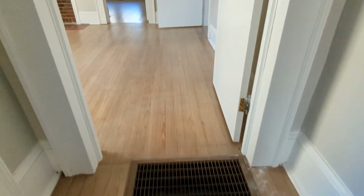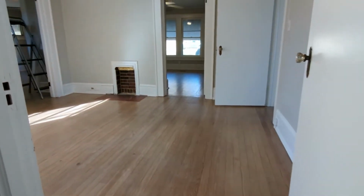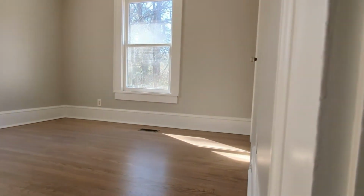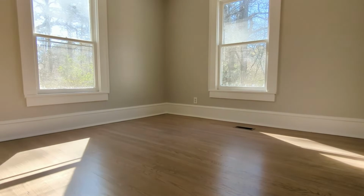This house has probably been one of my favorite projects we've ever done. I love this house. I love the feel of this house. I love the age of this house. I just love the quality of how it was built when you compare it to the way things are built now versus 80 years ago. When we came in, the floors were the original floors from 1942, and they had never been refinished. So I immediately wanted to have the floors refinished and keep them. I did not want to cover them up or replace them with LVP.